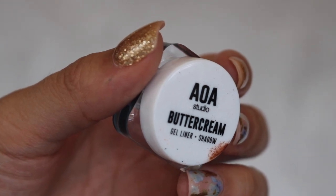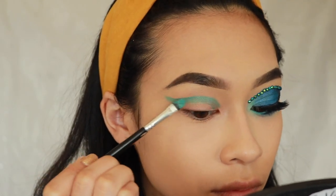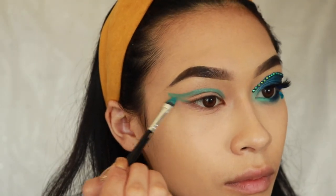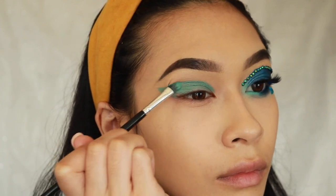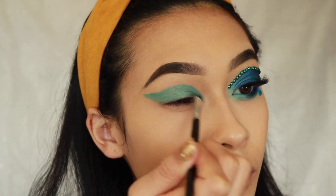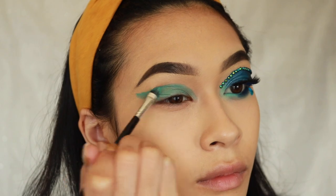So first I'm gonna go ahead and use my buttercream shadow in the shade Sweet 16. I'm gonna take this on a flat concealer brush and I'm gonna try and outline my entire crease and do a little wing at the end as well. So the shape that I'm going for is essentially a large cat wing shape.